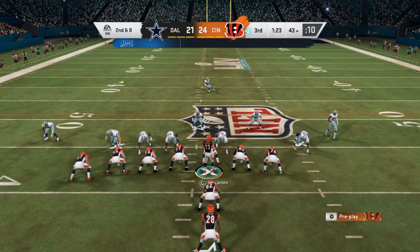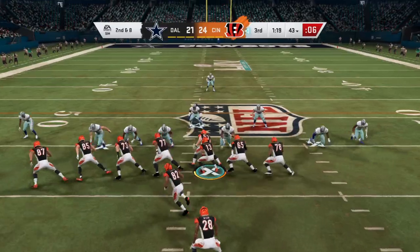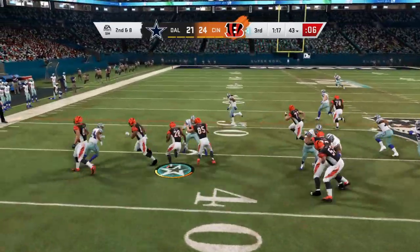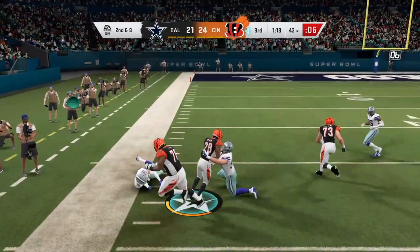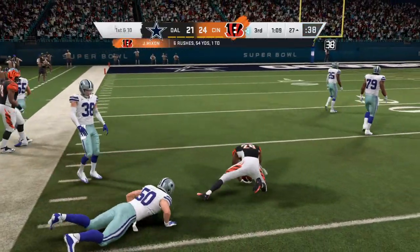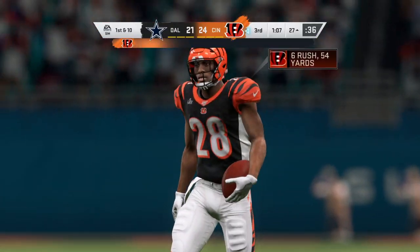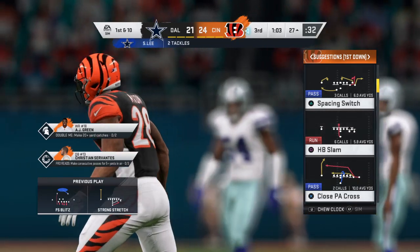Tough first half for him, unable to put up the numbers he's used to producing. But with a guy like him, you and I both know it just takes a couple of explosive touches for him to make an impact on this game and on the stat sheet as well. And he'll go down, but not before getting this inside the 30. That one covers 29 yards. First down.